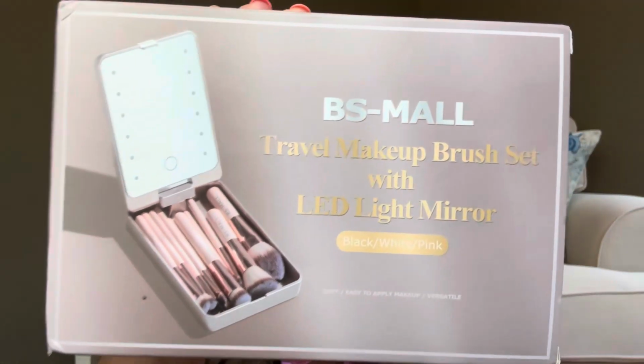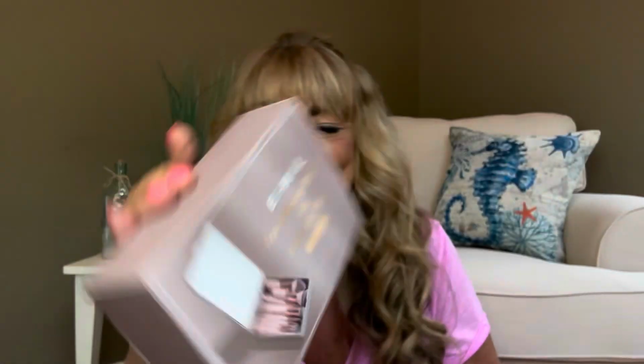So this is the box that they did send me over right here. And I just think this is going to be amazing. It is because I recently went on vacation. I did take a separate LED mirror with me and then I had my brushes. But if I could have had something all together, all compact, that would have been totally awesome.